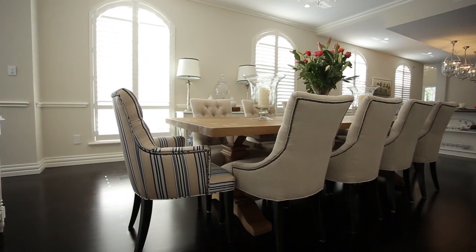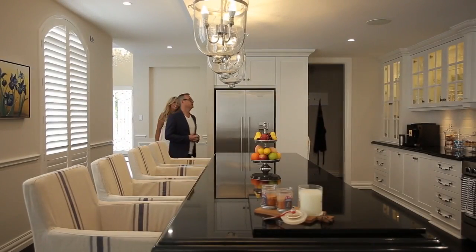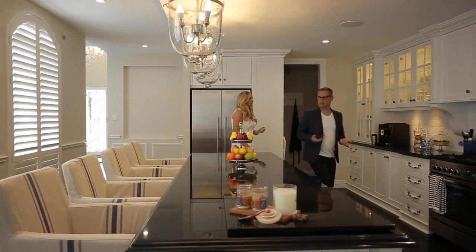Okay, so what was the brief from the client? Well, this is a typical Hampton style house. Yeah, so very classic. Very glam. Well, it's got a casualness to it, so it's very homey as well. So that was a part of the brief. It had to be and feel like a home. It's no point having a glamorous house if you can't live in it.